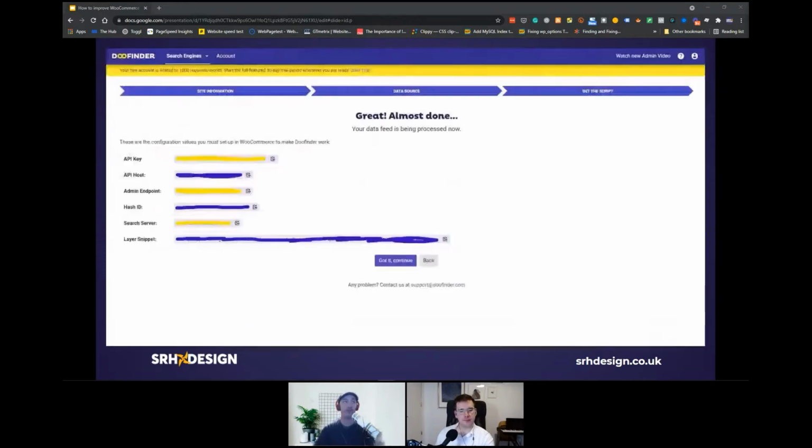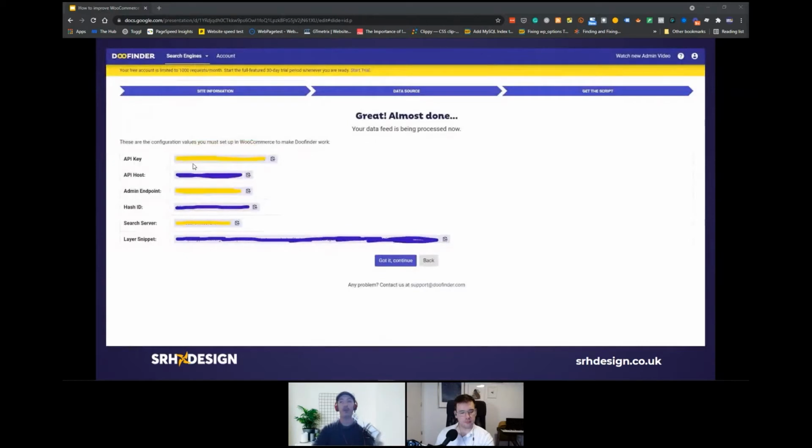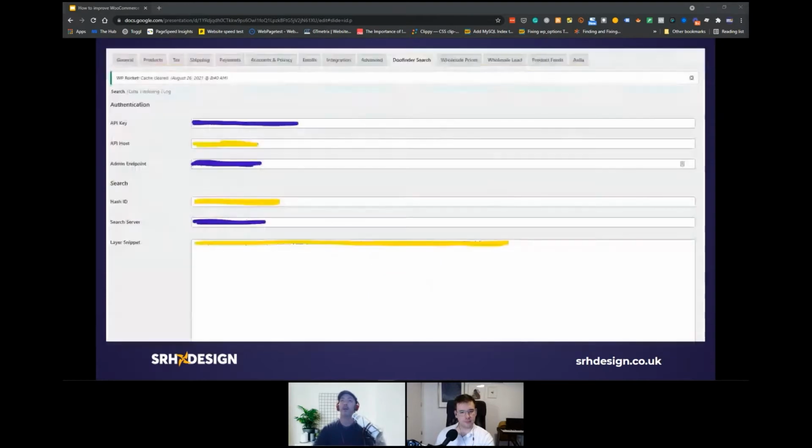Choose your language, and then you get your API key, your API host, and all your other endpoints. And this data, you just copy and paste across into the relevant settings within WooCommerce. It's very simple. Everything matches up. So I'm just going to flick back a slide just so I can show you that one more time. So you've got your API key, your host, and all the data within here, and the layer snippet. The layer snippet is what you will customize later on. I'm just going to forward on, and this can go in here. So all of this data matches up, and there's a little button down underneath you can't see on my screen that you save and you continue.